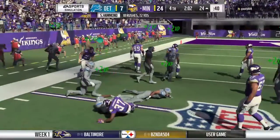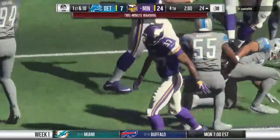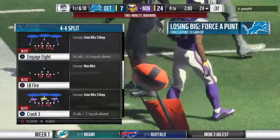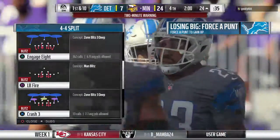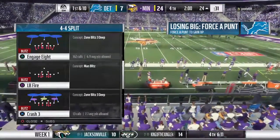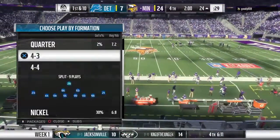And brought down, but not before they're inside the 25. That one goes for 13 yards, and it moves the sticks. Time for a break. We're back to finish this one off after this.